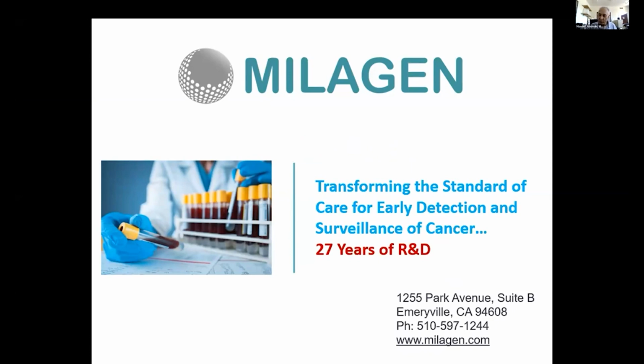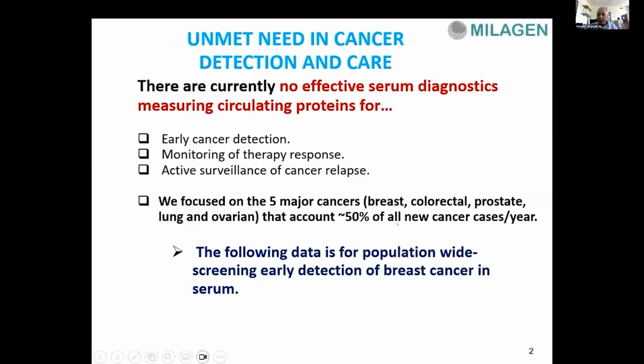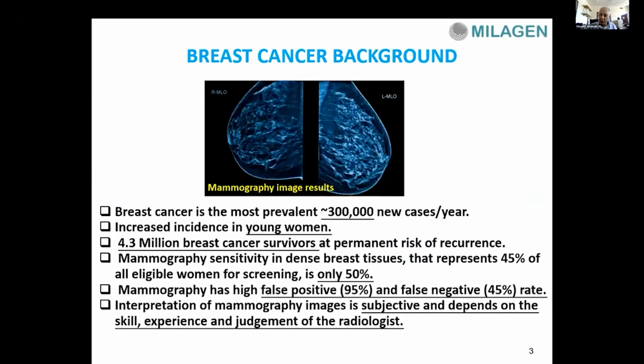I would like to present to you Milligen, which is 27 years in R&D making. And this is about diagnostics. I think all of you are familiar with mammography, colonoscopy, CT scan, and PSA. And each one of those has a really tremendous limitation as far as its application. For the last 27 years, we focused on identifying secreted proteins in the blood that could be indicative for early detection. And I'm going to share with you just a piece of it.